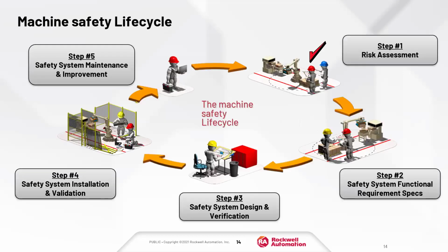So when we talk about machine safety, this is the machine safety life cycle. And you notice it's a circle, and there's a reason for that. A lot of people think safety is I design it and I build it and I put it out there and I'm done. And when it comes to machine safety, that's not really true because we change things and we speed things up and slow them down and we move a process or change a little thing here. Maybe the operator has to do a new operation or a new task. So any event like that, you have to start that cycle over again.